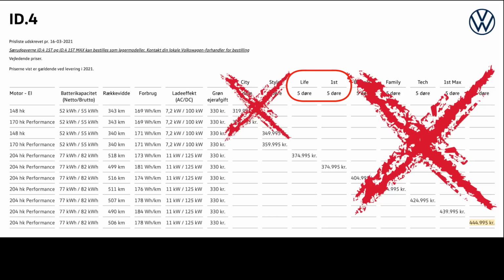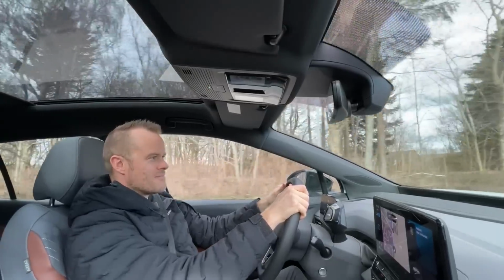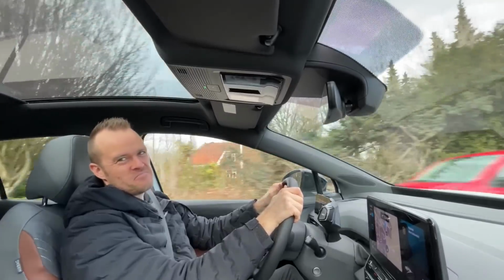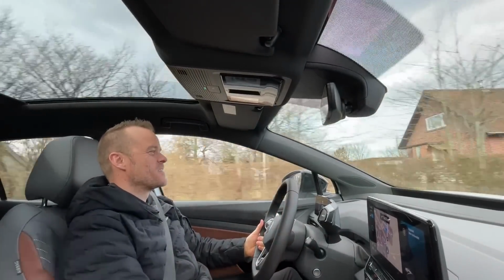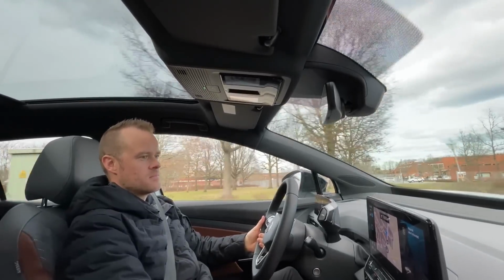I would like it to be a couple of $1,000s cheaper, but it is a decent price for a big electric SUV family car. So that is definitely the one I would recommend, and I do mean that. I would recommend this car. It's a great car. You don't get the wow effect with this car. It's just a very good, decent family car that's electric and nothing too crazy.